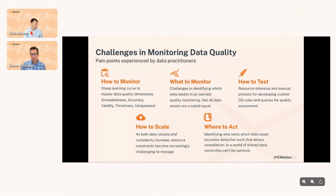Let's talk a little bit about why data quality has been so hard to solve. As data professionals, we often struggle with things like, what do we actually want to monitor? When you talk about big data and these massive ecosystems of different databases and BI tools, just figuring out what's the most important can be really difficult. So teams struggle with prioritization. Then there's how to monitor. What quality dimensions do you want to put in place around completeness or accuracy, which can sometimes be complex to apply at scale. And then you get into challenges of ownership, testing, resourcing. Where do you take action? So it's no wonder data quality programs can stall or stay reactive.